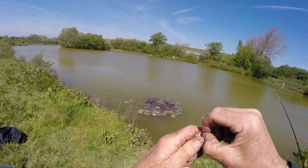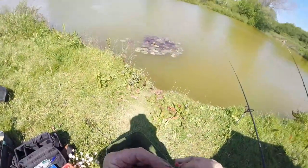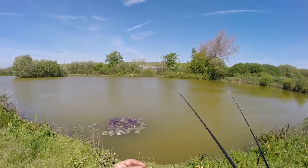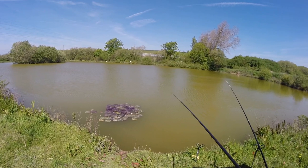It's a little rud on the maggots. I'll try a piece of corn as well. This is what you should do: if you're getting too many very small fish, go to a slightly bigger bait and see if you can get down through them.